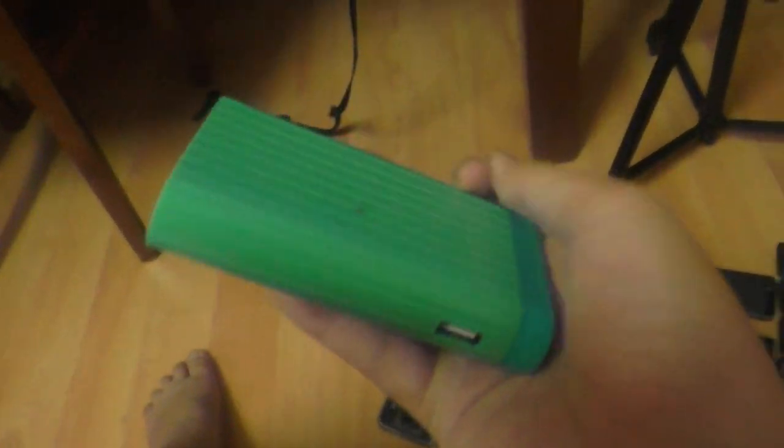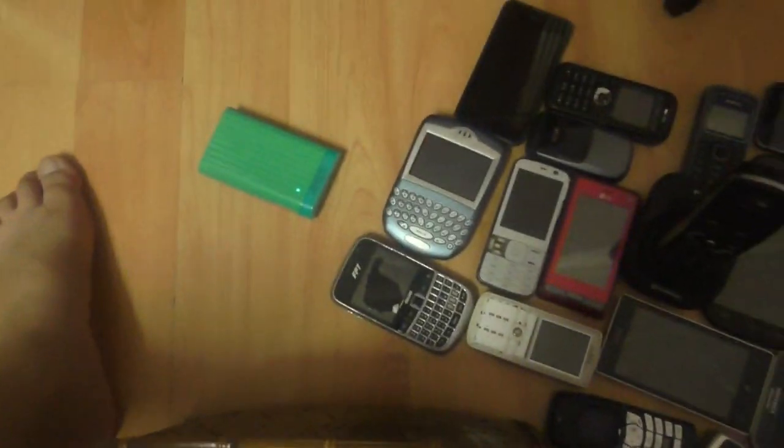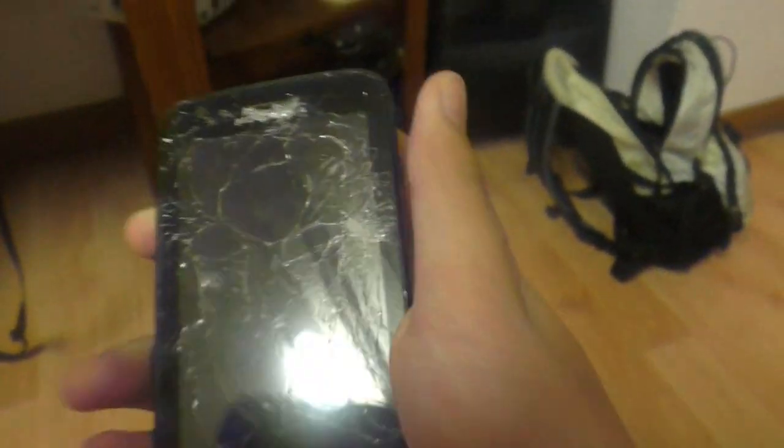Samsung. Oh, I know this one. GT810 AT&T works perfectly fine. This is an extra battery pack by eSaver. Motorola Droid Blue, I think. Oh no, Motorola Astrid kinda works.